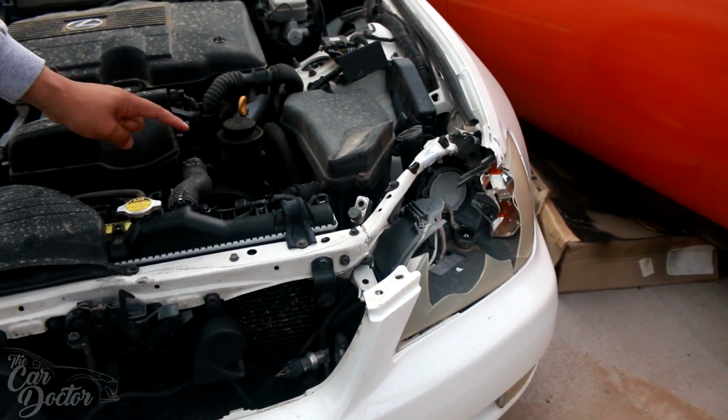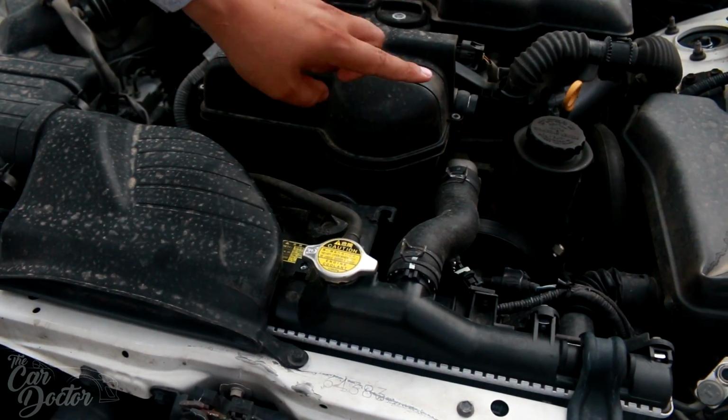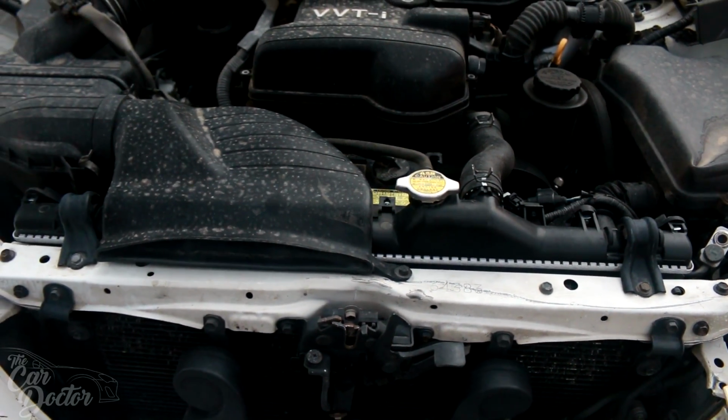One thing that I did need to do was replace the radiator. I already went ahead and replaced it. And then I needed to replace the belt because it got smashed. The fans actually survived, so that was good. So that's pretty much what I needed to get the car running.